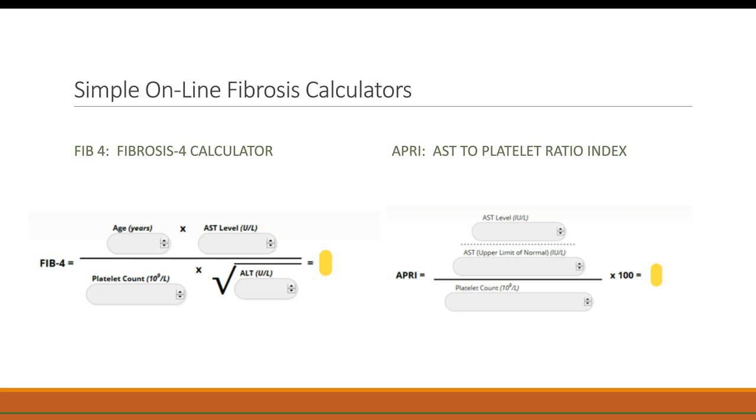I highlight here the FIB4 and the APRI. There's online calculators that will provide you the outputs from this, and you can use these readily in your clinical practice. And I'm an advocate for them in the right setting.